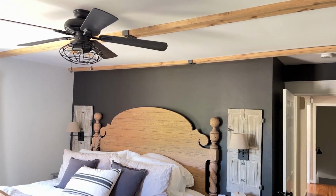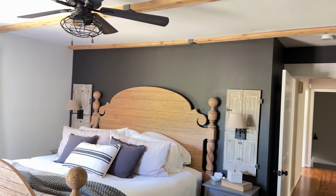We had to count how many we thought, how far apart you wanted them. We already have kind of low ceilings, so we didn't have them jutting down very far because we didn't want to walk into the room and duck under each beam, play limbo. But they look really good, and they didn't cost very much.